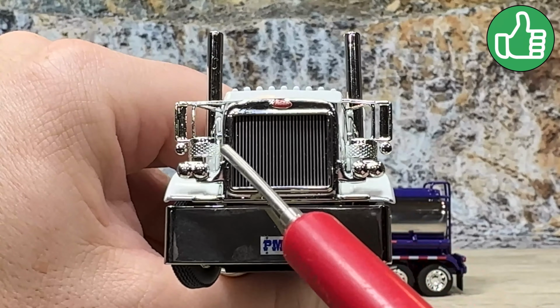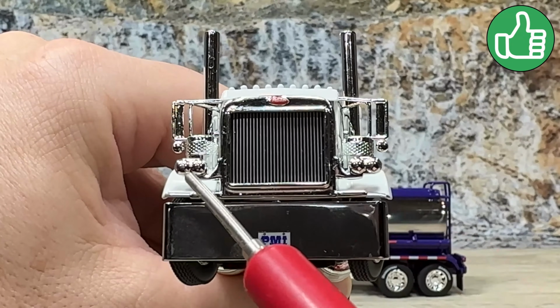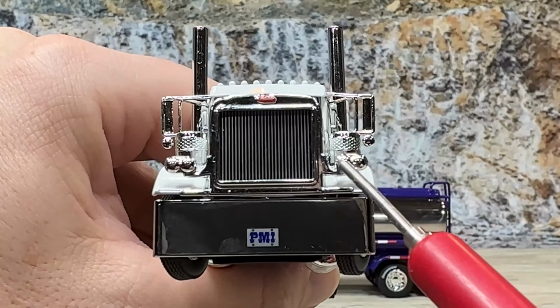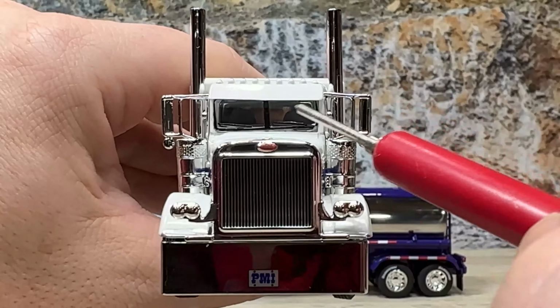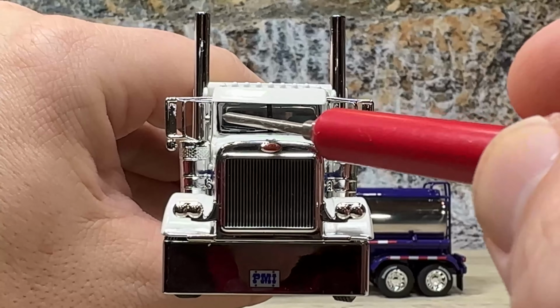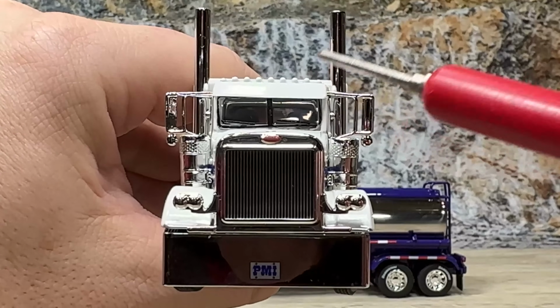It has up here the nice Peterbilt grille with the chrome style headlights with the dual rounds on each side that are all chrome plated to make them look like those little chrome covers, which were real popular at one time. Peterbilt logo, visor, and the windows with the gaskets, the center bar tampoed in black, as well as the windshield wipers tampoed in black.